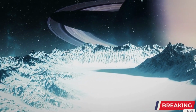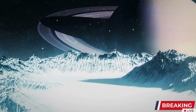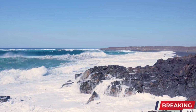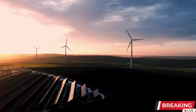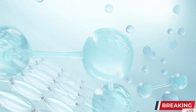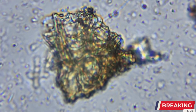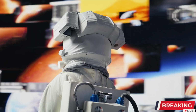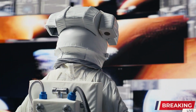The evidence tells us that Enceladus is habitable. The chemistry is active. The ocean is real. The energy sources are real. The organic molecules are real. What we still do not know is whether biology is hiding among them. That is the question future exploration must answer.